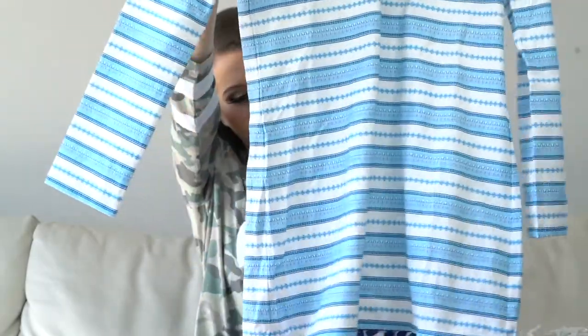How pretty is that? So you can get them at cabanalife.com. Check them out. They really have a great assortment of skin protective clothing for summer.